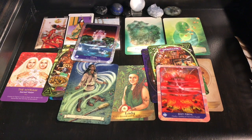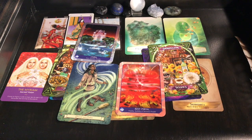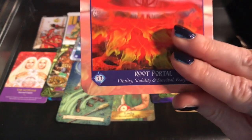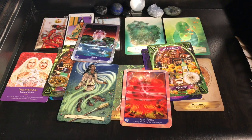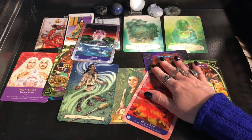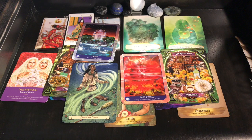Okay? So basically, it's talking about grounding yourself in whatever way that you see fit that's going to work for you. All right. Now, when it comes to the root portal, which is 33, which is a master number, 33 could be an important number for you. What other numbers did I see in this one? 24, 25, 43. Those could be some important numbers, as well as 3, 5, and 2. All right. Where are we?